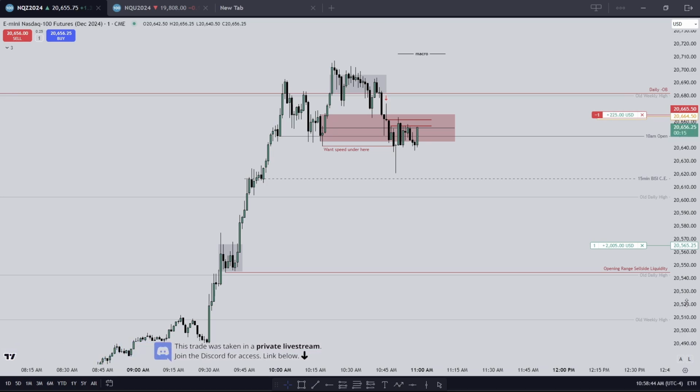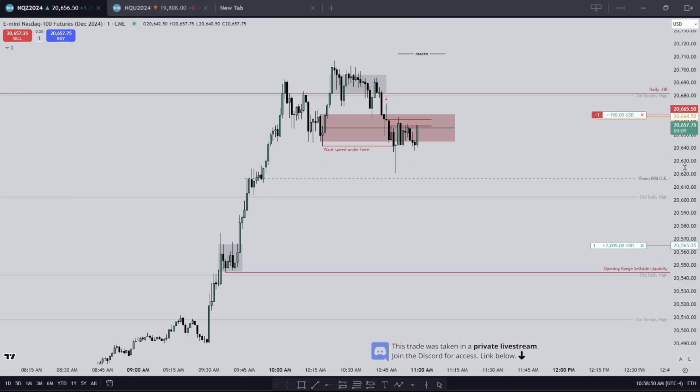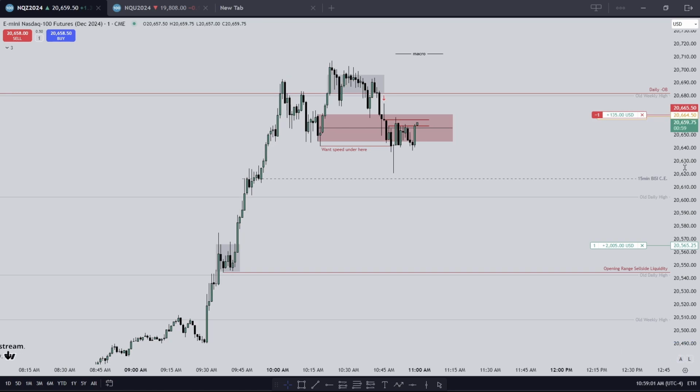We can take off this 10 a.m. opening price since it is 11 o'clock. Same thing with the midnight open. I don't really care for it once we reach 11 o'clock. Midnight opening price is really only relevant to me, in my opinion, no later than London close. Trading back up into that fair value gap in the premium range of the breaker.